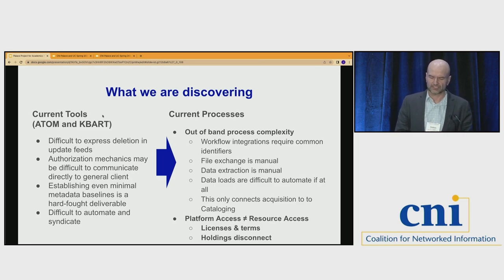These previous tools like KBART and Atom are difficult to syndicate. So in the current processes, we also discovered, as I mentioned, out-of-band file complexity.